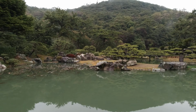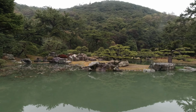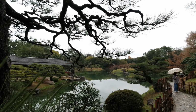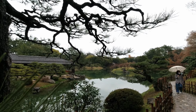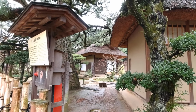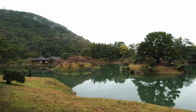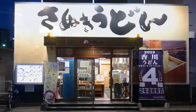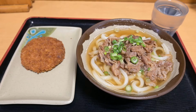And perhaps because it isn't on that list, or perhaps because of its relatively remote location, you're much less likely to find it completely saturated with crowds, which can only be a good thing. You'll want to drink in every inch of this perfect blend of ponds, bridges, tea houses, and meticulously pruned trees. Once you're finished being wowed, you'll want to head back into the city for Takamatsu's legendary meal, Sanuki Udon.